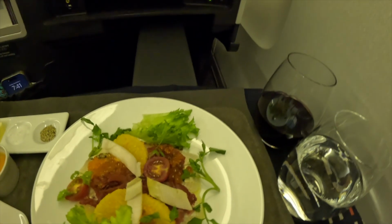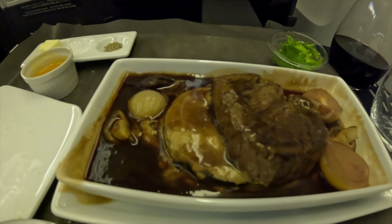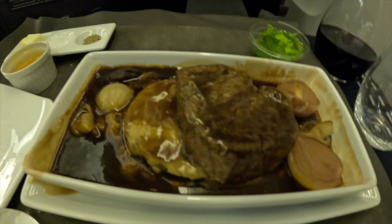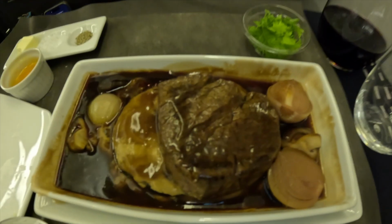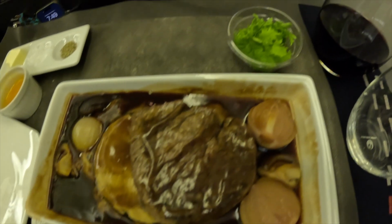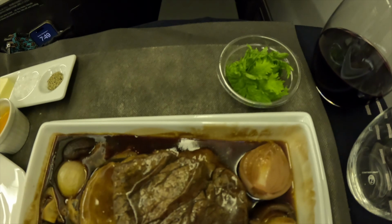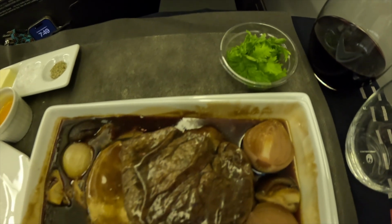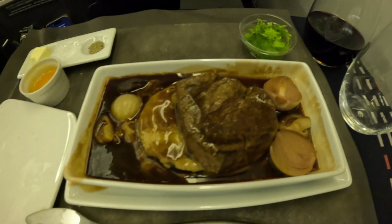And then for the main, I picked the international cuisine because on the flight to Narita from SFO, I had picked the Asian cuisine. So I just wanted to see what they had to offer. And there was a steak with Worcester sauce. I think that's how you say it, Worcester sauce. Anyway, I didn't really like that. So it wasn't my favorite meal, but I think it was still pretty fancy, still pretty good. So it just depends on whether you like that kind of food or not.